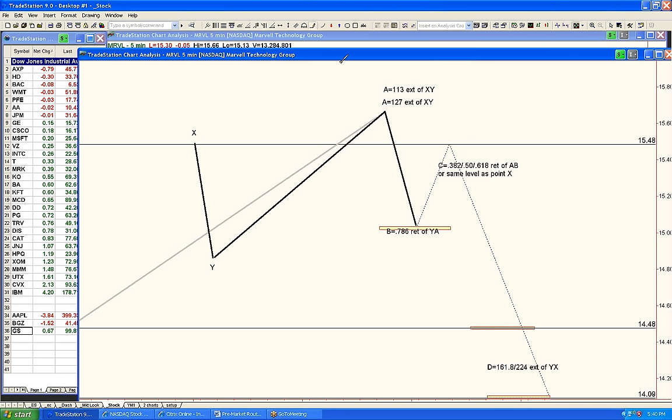Now my 30-minute chart, since I've already missed my entry, my stop loss is still going to be at this level. On my 5-minute chart, I'm going to splice into this, but I'm going to use this potential level and use the entry over here to splice into it. On the 113, I use this level. On the 127 extension, I use this level. One is a 5-minute, one is off the 30-minute.